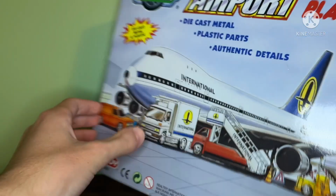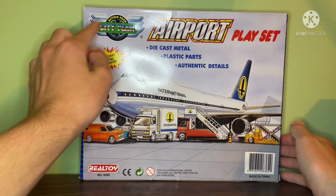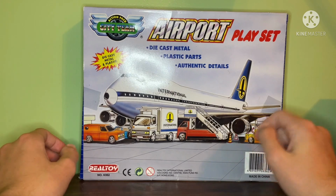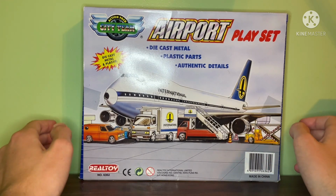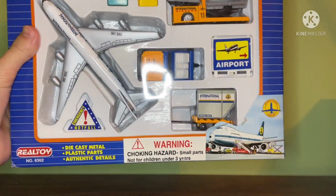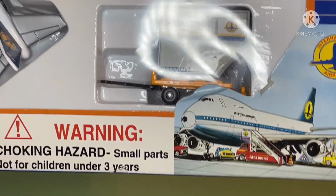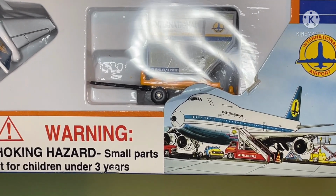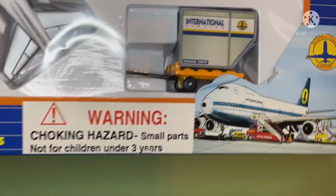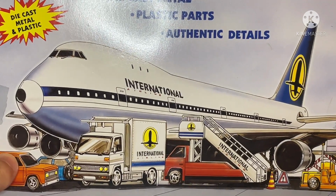And then on the back, sorry, is the box art image again with the City Team logo, airport playset, and all the same stuff as on the front. One thing I did notice is that this image on the back is actually different from the image on the front. Mainly on the plane, the windows and the logo are slightly different. Mostly the window pattern, and also the vehicles are different.